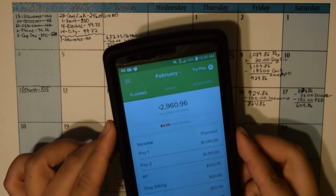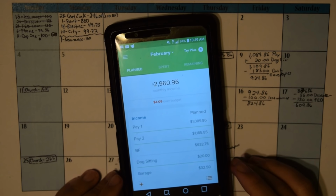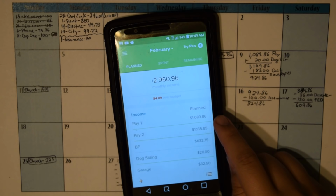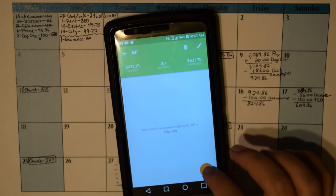So here's my EveryDollar budget app. Once I get screencasting going, if I get my computer fixed up a little bit, we'll do it from there. But for now, here's my app. I had my pay 1, $1,089.86, pay 2, $1,185.85. My boyfriend, I need to log this in.